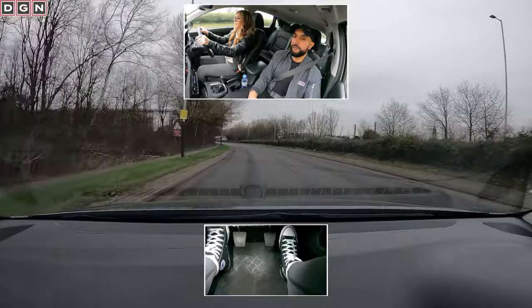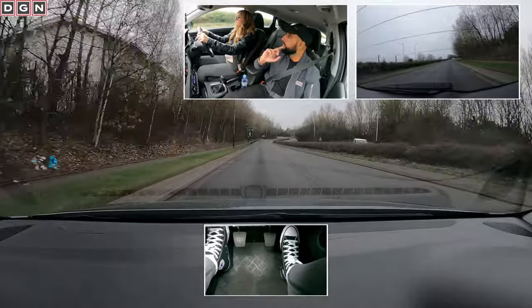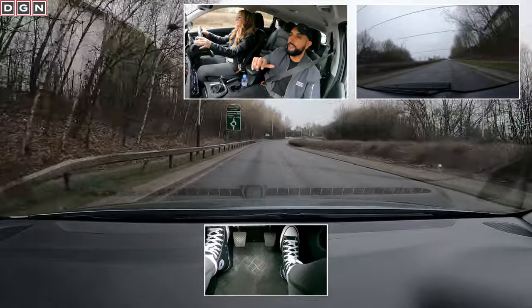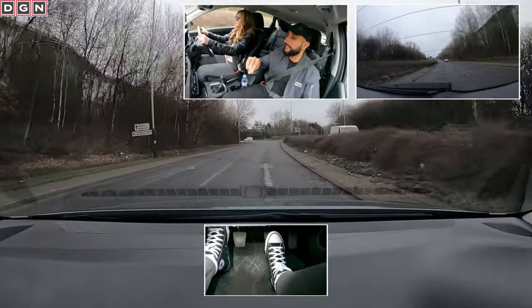And a bit more acceleration now. That's it. Okay, roundabout coming up. We're going to be turning right, so let's change lanes when it's safe. Don't steer. Signal. Checking that signal spot. Is it safe? Yeah. That's it. Move over. Start to slow down. Brake more. Select second gear.